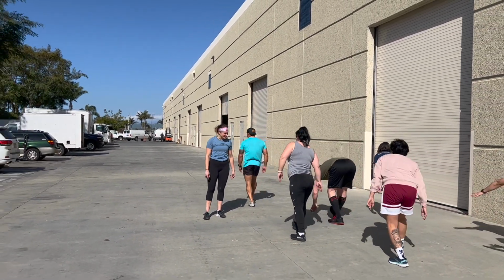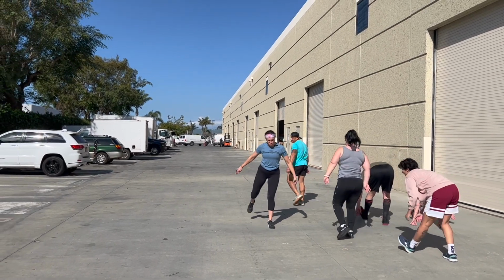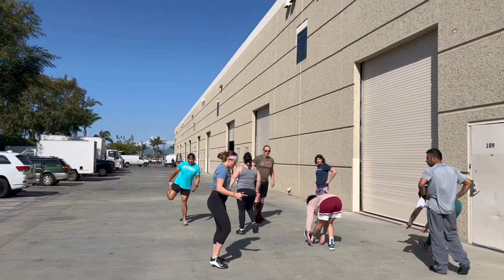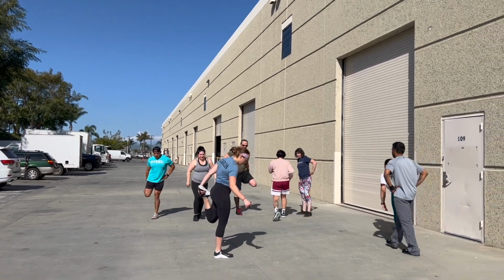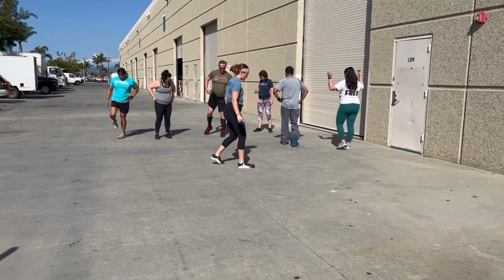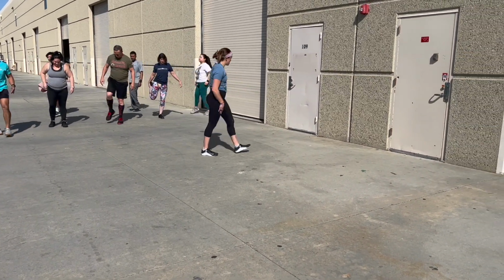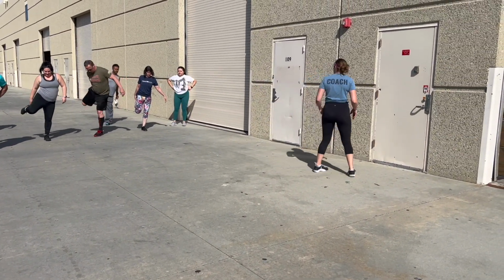I believe it. Okay, and then on the way back, we can just do some quad pulls, thinking about pressing our hip forward, squeezing our butt, and pointing that knee towards the ground. The more you press with your hip, the more you'll feel it all through that front of that quad and the hip.